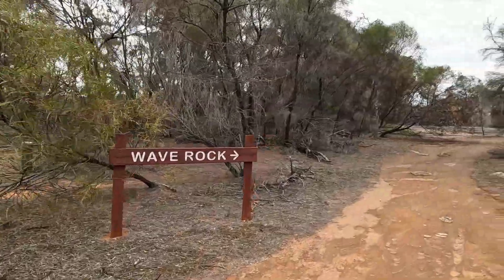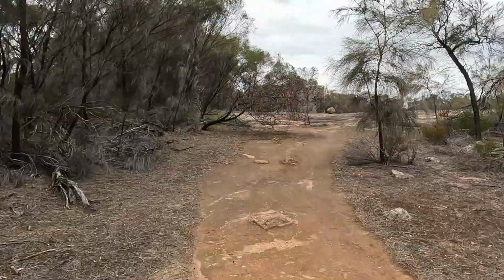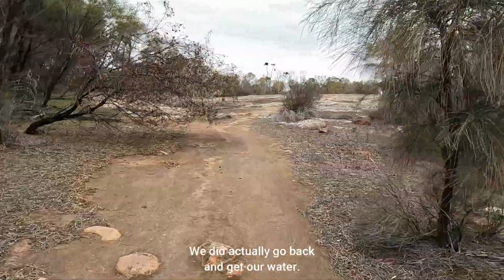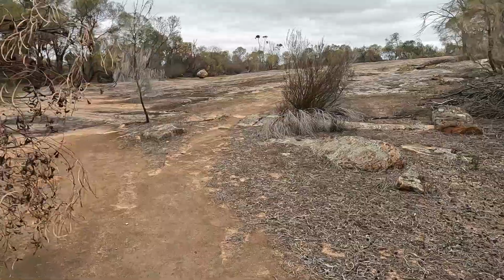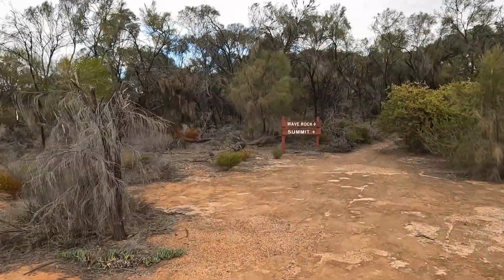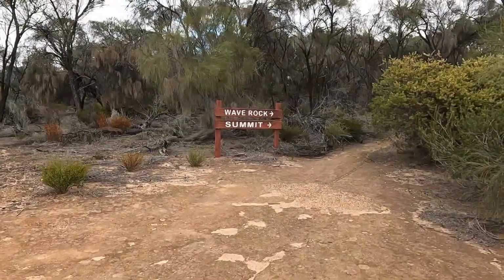And now we start our walk to the Wave Rock. I wonder how far up it is. Have we grabbed that water? Oh yeah, we probably should have. We're probably a little bit underprepared. Wasn't exactly a huge walk. We always carry water with us, but Heather and I decided for some reason we didn't need our water. Silly.